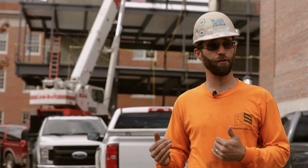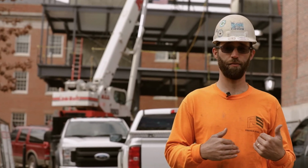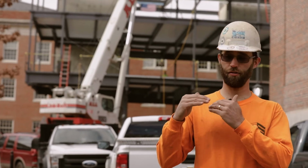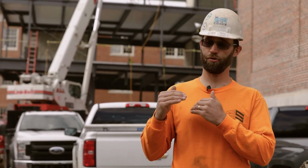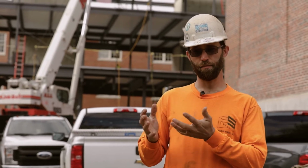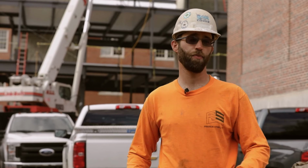Then our bidders, the guys that do the estimating on projects, can go back at the end of a job, look at how many hours were spent on structural steel, how many hours were spent on putting bar joists up, how many hours were spent on decking, and they can get a feel for where their price is at on bidding.